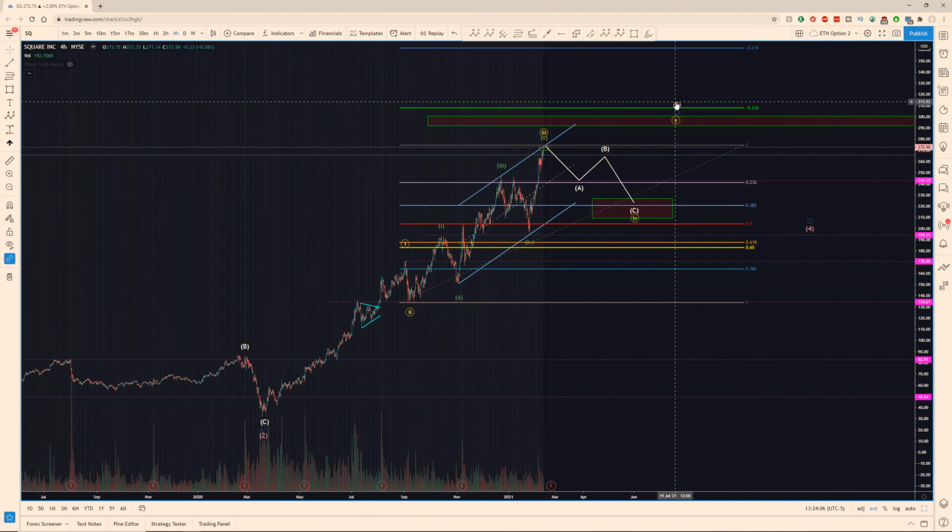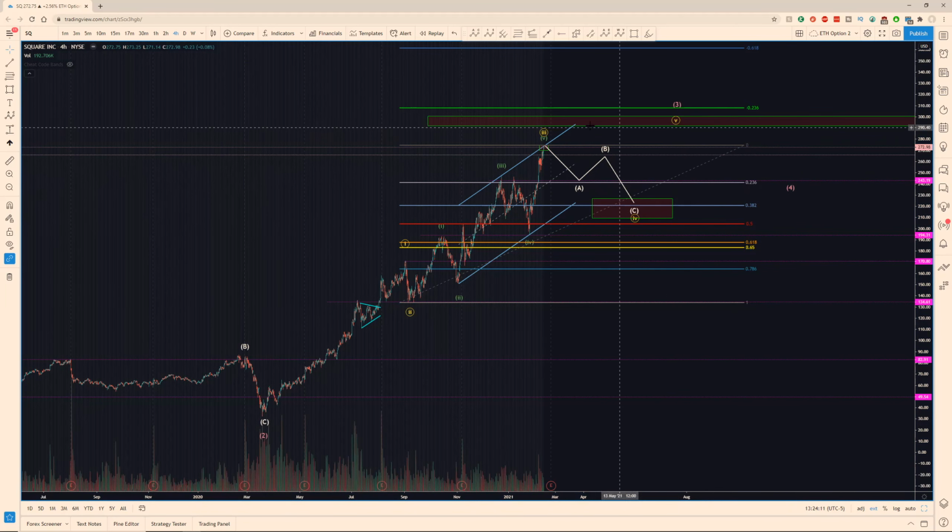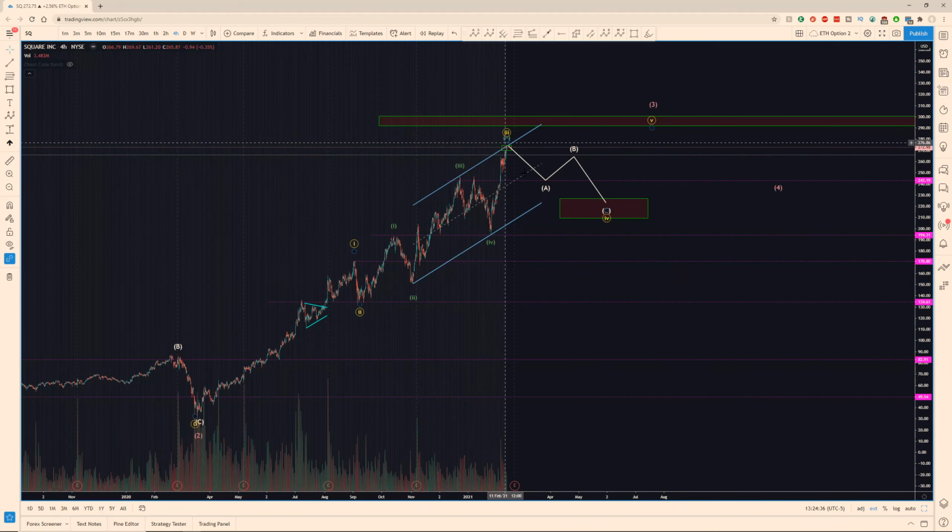And of course, after that, we're looking for yet another 4th wave, which I'll just leave as a place marker for now because predicting all of this out and then trying to figure out where this 4th wave will be is just too far ahead. Now, one thing to note is that I'm not predicting any sort of time on this. I do have this ABC drawn out to go into May or June. However, it's definitely possible that it's much faster.